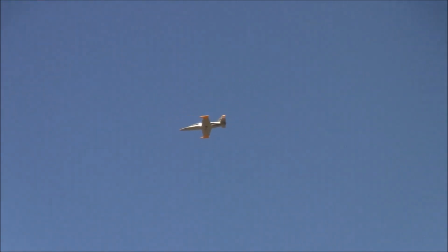Yeah, these are great flying jets. Whether they're a turbine or electric, it doesn't matter. These L-39s all fly great. This Aerofoam is just a wonderful plane. I don't know if I said Aeroworks earlier, but it's Aerofoam. And these planes are a little bit bigger, and they're really well built. And they handle these turbines just wonderfully.